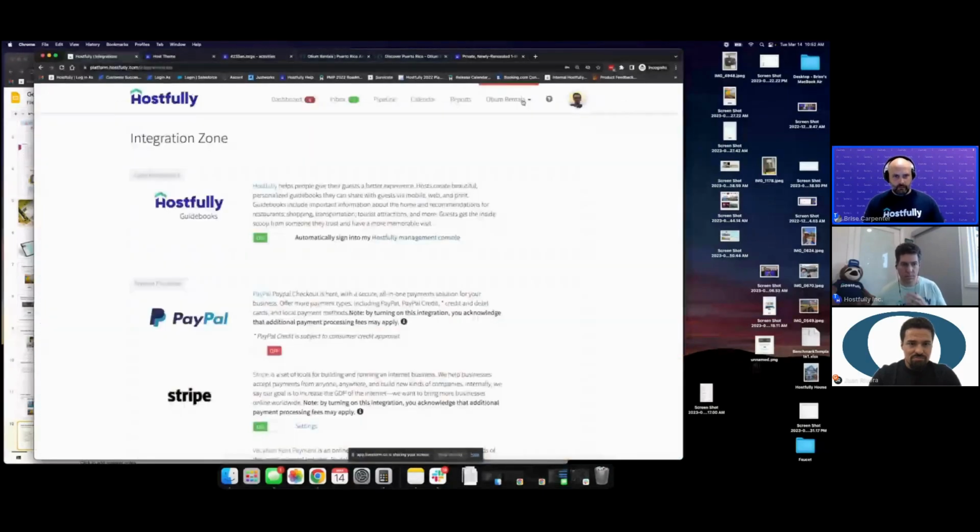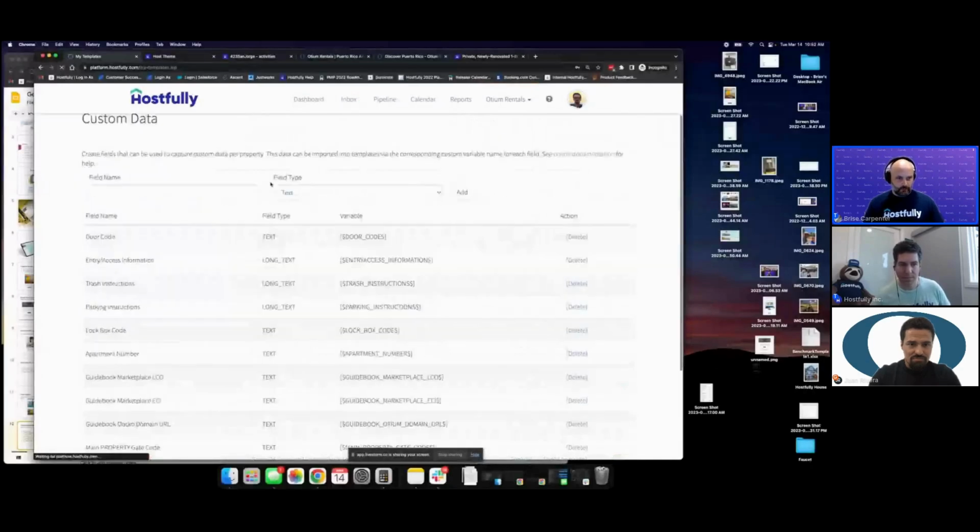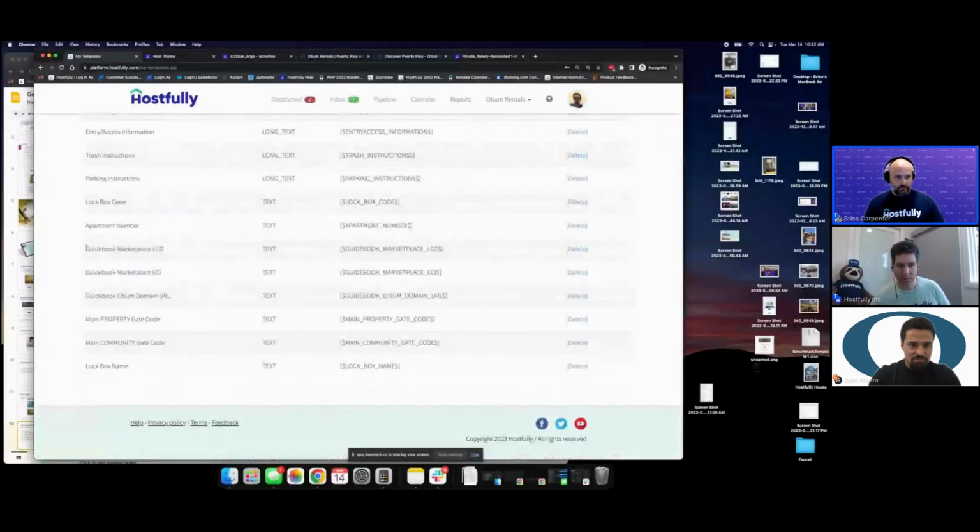And so this is getting a little bit more advanced, but within the platform, you can have custom data. And so you can see JM has some guidebook marketplace links to the marketplace section specifically for a couple of his properties. And he's pulling those into email communications. The whole idea behind the custom data fields is that you can use those to create unique variables within your emails and direct people back to those unique variables like a marketplace link. So just a little bit of a user hack there for you to take a look at.